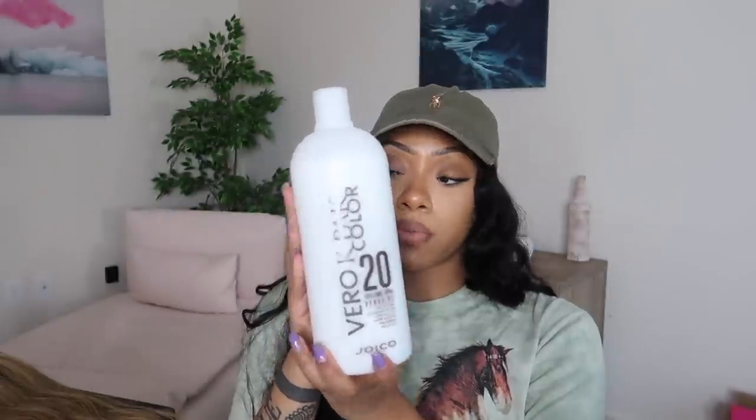First thing I got are some gloves. They're black, and I got the size medium. Next, I got some new color brushes. These are by Framar as well, and it's three of them: pink, purple, and black. So I got some new brushes to work with. Also got some lightener by Joico. I'm gonna be using this lightener to lighten that wig up a little bit. And I also got 20 volume by Joico. That's developer, by the way.